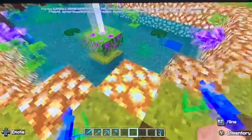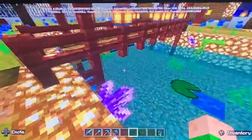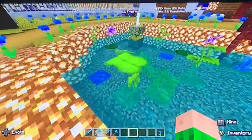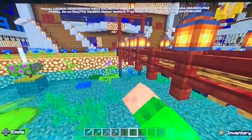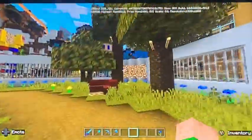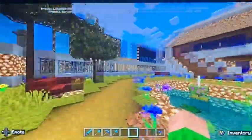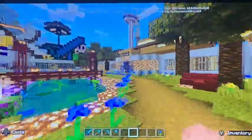And where's Emma? Is Emma about? Where's Emma at? Oh, there's Emma over there. So we've got Emma over there, haven't we? And we've just got some nice new decorations, a few little trees and stuff like that. So it's looking much better now than how it did before, isn't it?